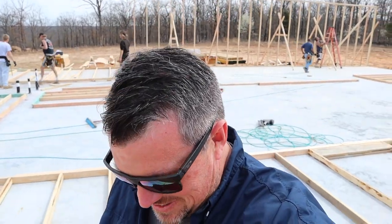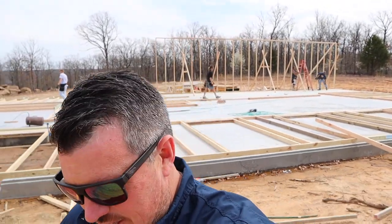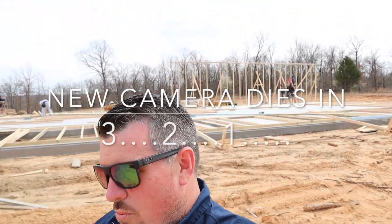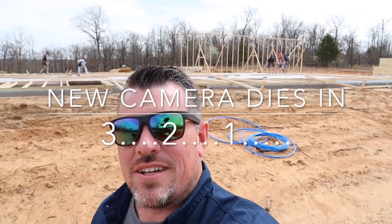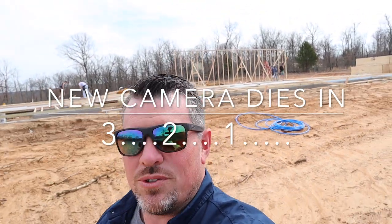Well, that was interesting. We've had to break these walls up into sections because it's 110 feet long. And when they did that, they forgot to nail where they broke the wall up into sections. So there were about six studs that were not nailed to the bottom plate.